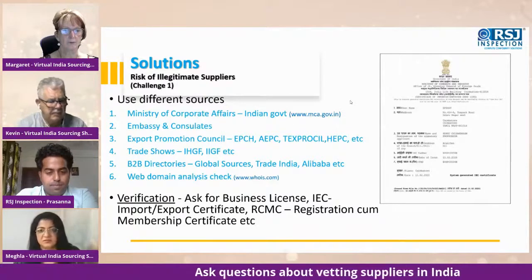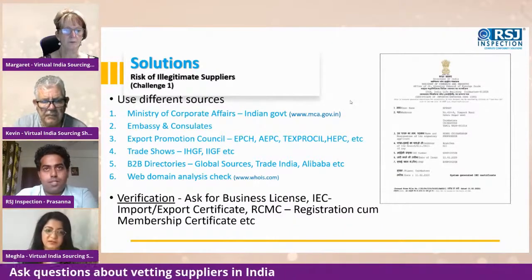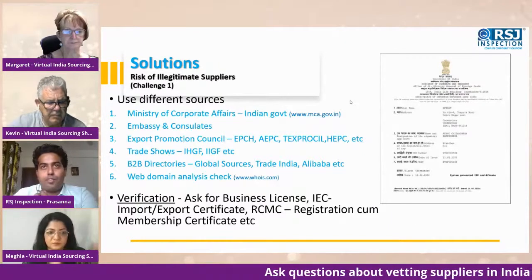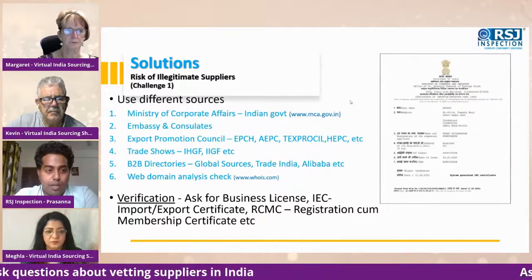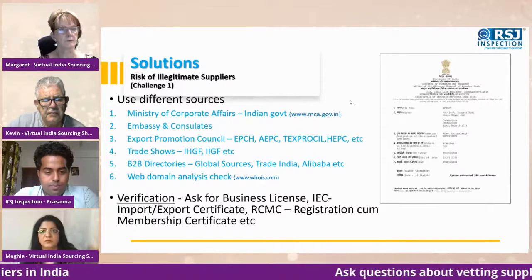Whether or not they are manufacturers, that's separate. You have to vet that separately. Here we are talking about the legitimate part, whether they are authorized by the Government of India, or whether they are registered under the Government of India. So we are checking on that particular aspect in detail over here, Megla.